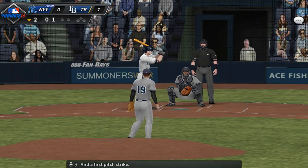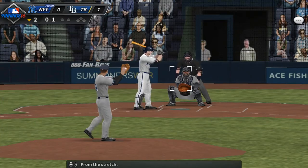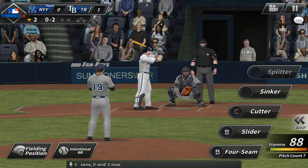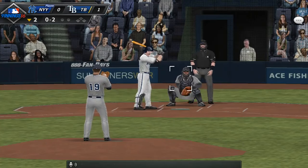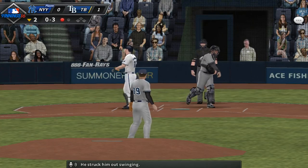Right. And a first pitch strike. From the stretch. And this stays in the zone, 0-2 now. From the belt, the pitch. He struck him out swinging.